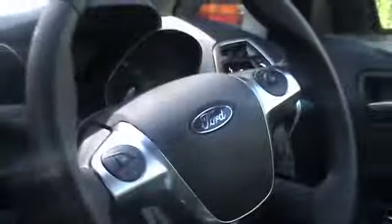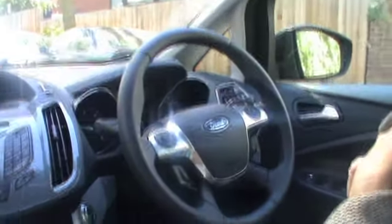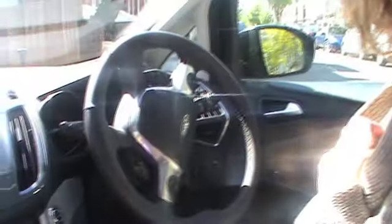Check this around. Now, get this. Watch the wheel. Look, no hands. No hands. This is so freaky. It's the first time. Look, it's moving. It's moving.